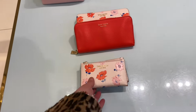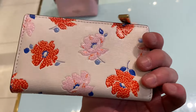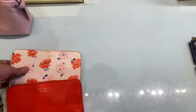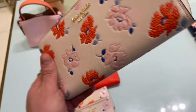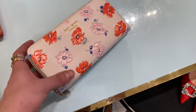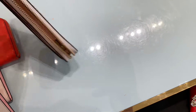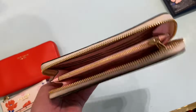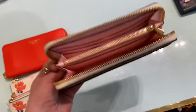And then we got the Dottie Floral Appliqué in this white cross-grain wallet, as well as the long zip-around wallet. So we got lots of options with the small leather goods. Unzip the wallet. Try to get a nice look for it on the inside and everything. Nice zipper. Nothing cheap, really.